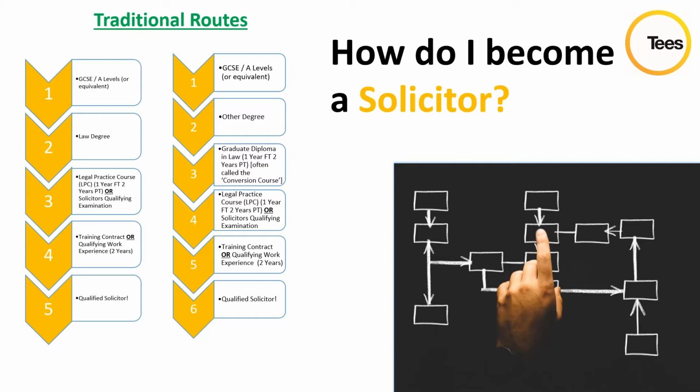So the left-hand column shows a typical route if you decide to complete a law degree, whereas the right-hand column shows an alternative route if you perhaps decide you wish to study a different subject at university first. So as I'm sure you'll appreciate, regardless of the route you take, you do need to have strong academic results to become a solicitor, and this is initially typically shown by your GCSE and A-level results.